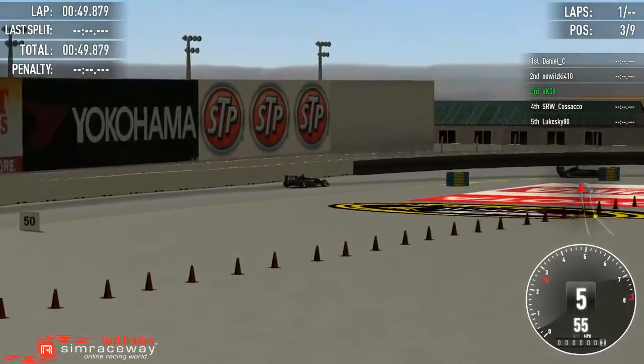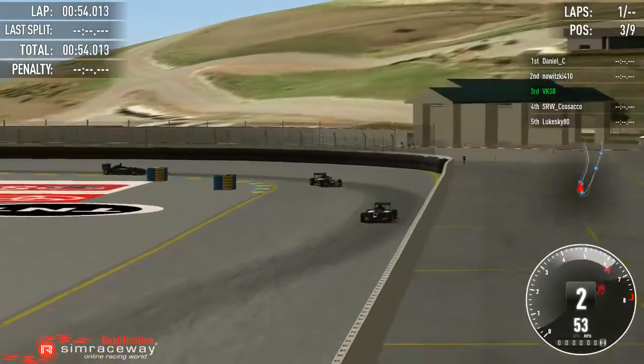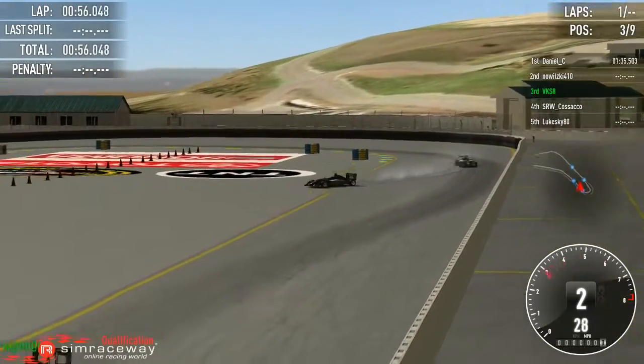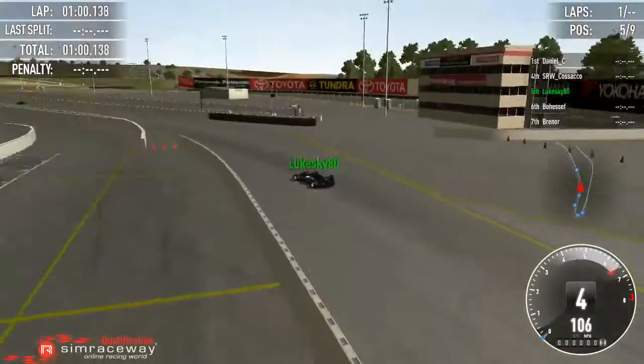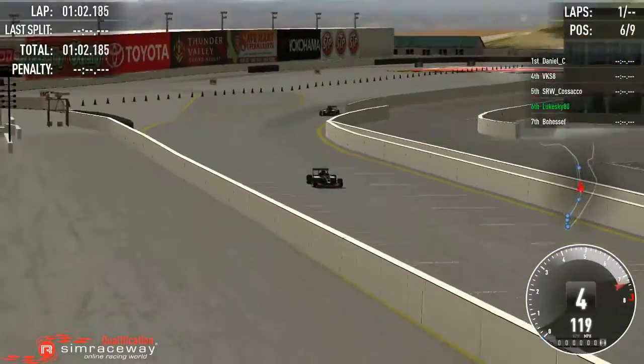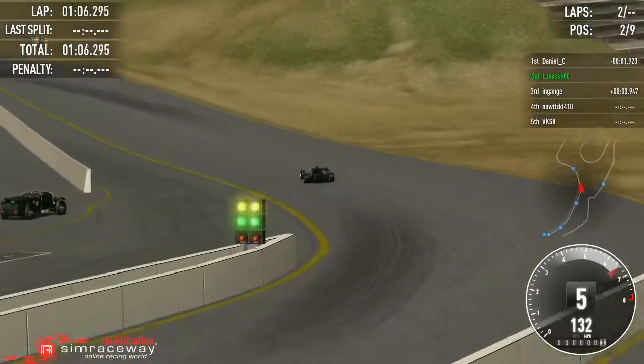So no qualifying times are in just this moment yet. The majority of drivers still trying to set their very first lap of the afternoon. And there it is, the first lap. 135.503 is the benchmark time of the afternoon. That is set by Daniel C. We've got Engage Share in second place. And that's just been beaten by Luke Sky.